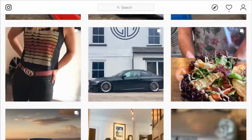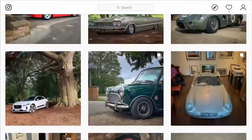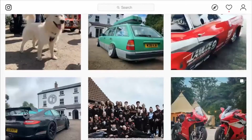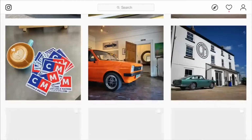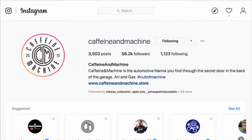He has his own personal account if you want to find him. But I'm trying to show Caffeine and Machine. If you're in England, go to Caffeine and Machine, because we're trying to have a pre-Radwood caravan hang. The day before, everyone meets up at Caffeine and Machine, and then they caravan down to the Goodwood Circuit, in the southwest corner of the country. It's an opportunity for people to connect and get in the spirit of radness. Sounds fun.